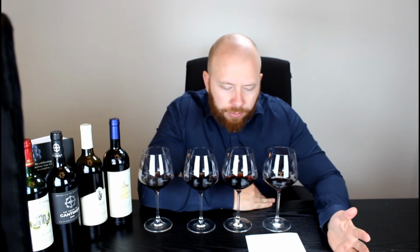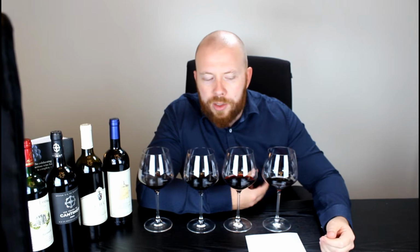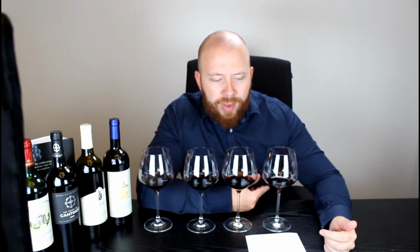Medium on acid. Not very much tannins at all, actually. I would say medium on tannins. Very fresh, but still with older aroma notes. Prunes, spice, on top of the also fresh fruit that is there. So I would say it's a fairly complex wine.